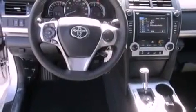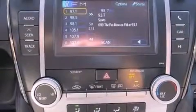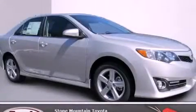and fog lamps. With an EPA estimated rating of 35 miles per gallon on the highway, this vehicle pays off in the long run. This automobile won't last long at this price. Call and arrange a test drive now.